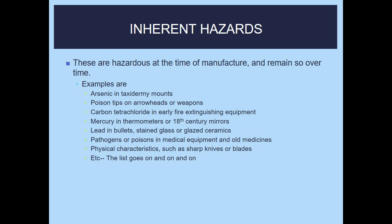Mercury in thermometers, and 18th century mirrors have mercury in them. Lead in bullets or stained glass or glazed ceramics or just lead metal. I have a collection of lead printers type that I can't touch with my bare hands because it's lead. Medical equipment, if it's been used, there may be poisons or pathogens on it. Old medicine. There are a lot of scary things in old medicine. If you have a collection of old medicine bottles, pills, potions, patent medicines, you want to think very carefully about how you're going to handle that. There can be just physical characteristics. Sharp knives. A sharp knife can cut you. And the list goes on and on.